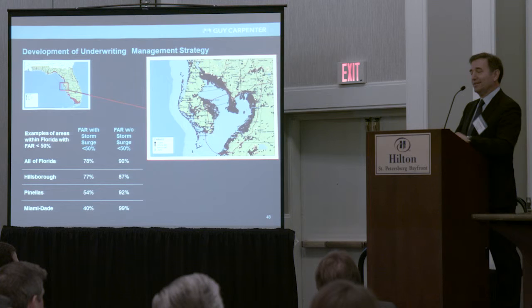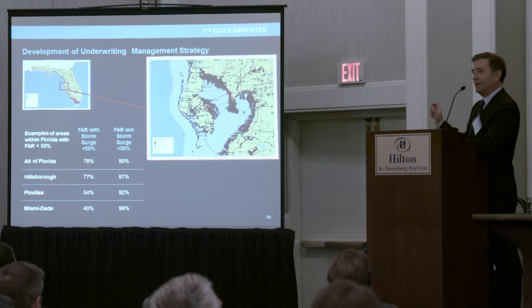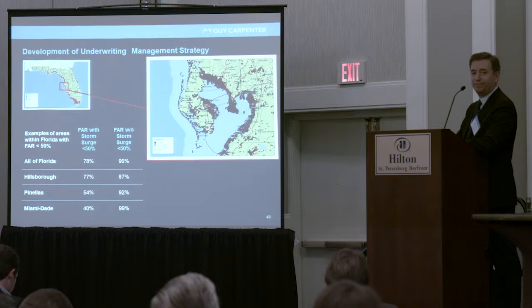So what we're saying is that there's 78% of the geographic area in Florida where there's potential to write policies just using the NFIP rate, where the model loss would be 50% of the premium. And so presumably it would leave room for expenses and profit?